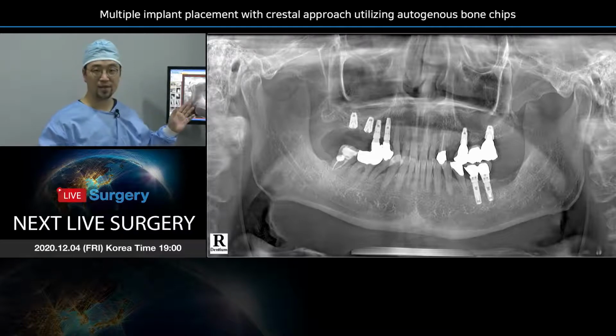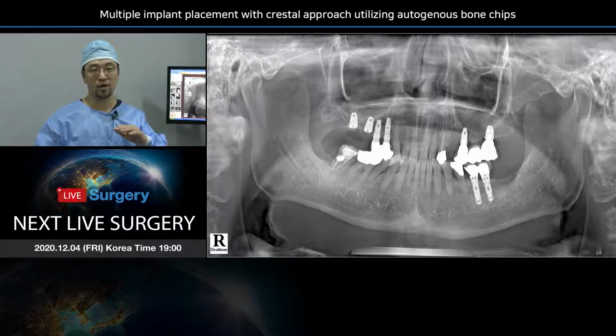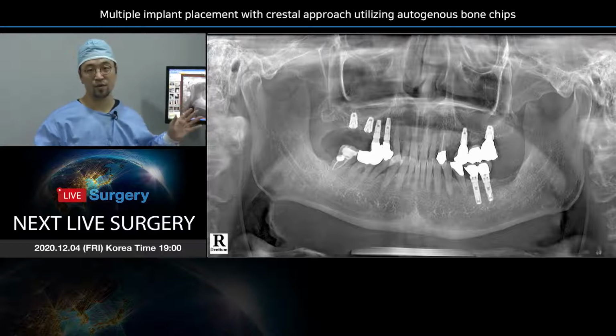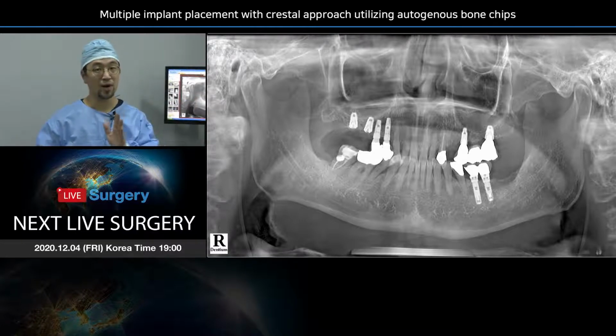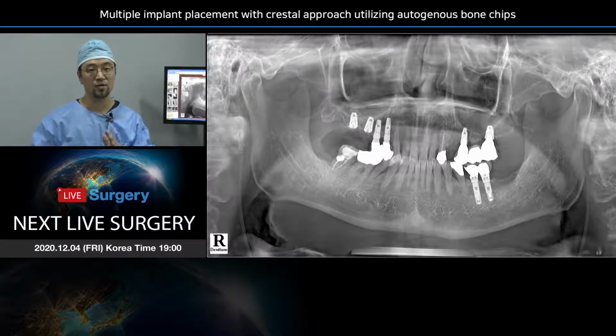Unfortunately, the path is not really great as I expected, but due to the uneven bony structure, it was maybe some miscalculation. So this tooth number 17 is in the right position, but the angulation is shifted a little bit, 10 or 20 degrees. So we will have to correct this later by doing the wonderful prosthetic procedures.